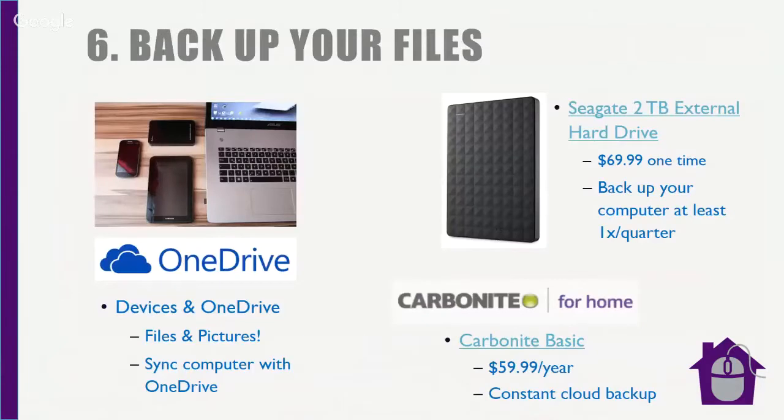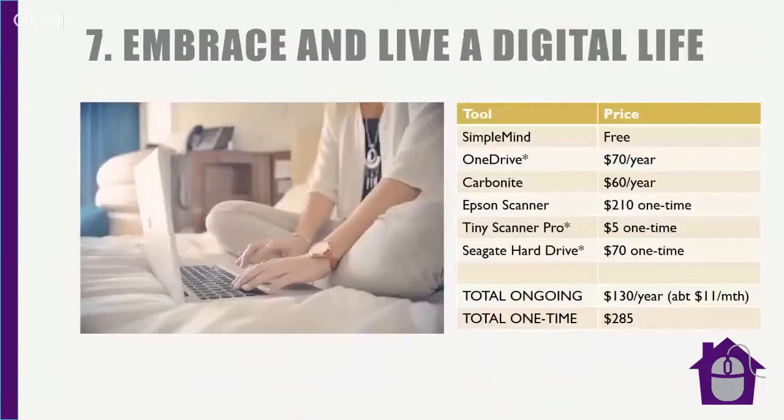Step 7, and the last step, is to embrace and live a digital age. So you've gone through all these steps. You should have all your folders down. You should know the different aspects of your life. You have OneDrive set up. You've created your folders. You're scanning all your documents. You're pushing them to OneDrive. You're backing them up with external hard drives and with Carbonite. At this point, you're just maintaining it. As mail comes in, take pictures of your mail, save it on OneDrive. Once a quarter, go to your computer, plug in an external hard drive, and back up your computer.